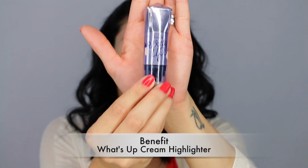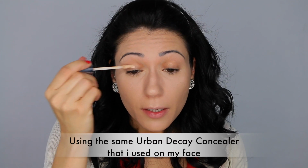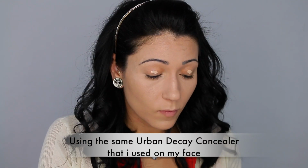Before I set my entire face with powder and my under eye, I'm going to first go in with the Benefit What's Up highlighter. This is a cream highlighter. While I'm at it, I'm already going to apply a little bit of concealer on my eyelids before I apply powder, just a touch. I'm gonna go in with my finger and blend this in. This is also a very good way to prime your eyes.